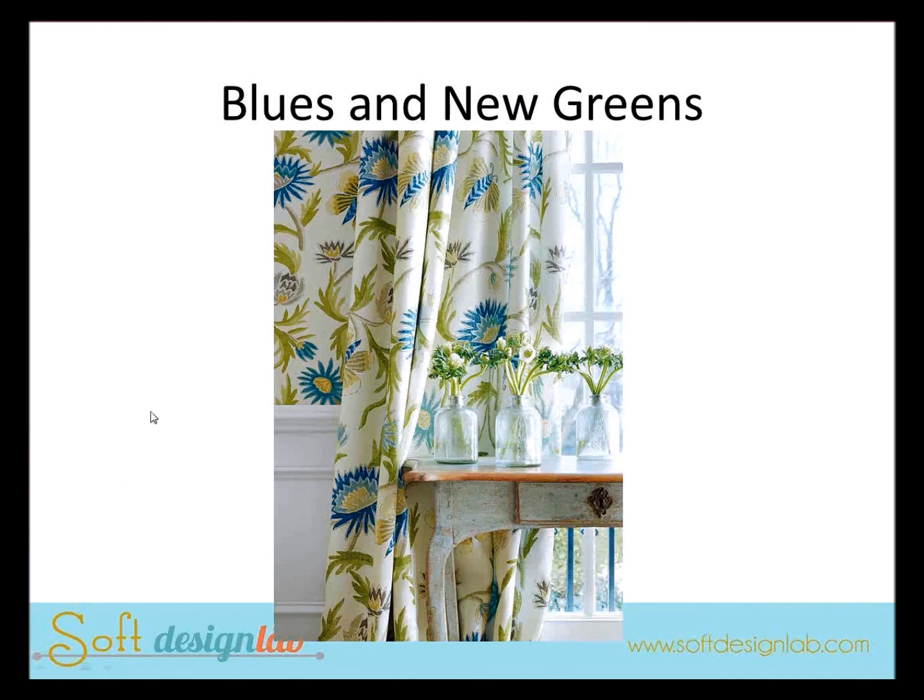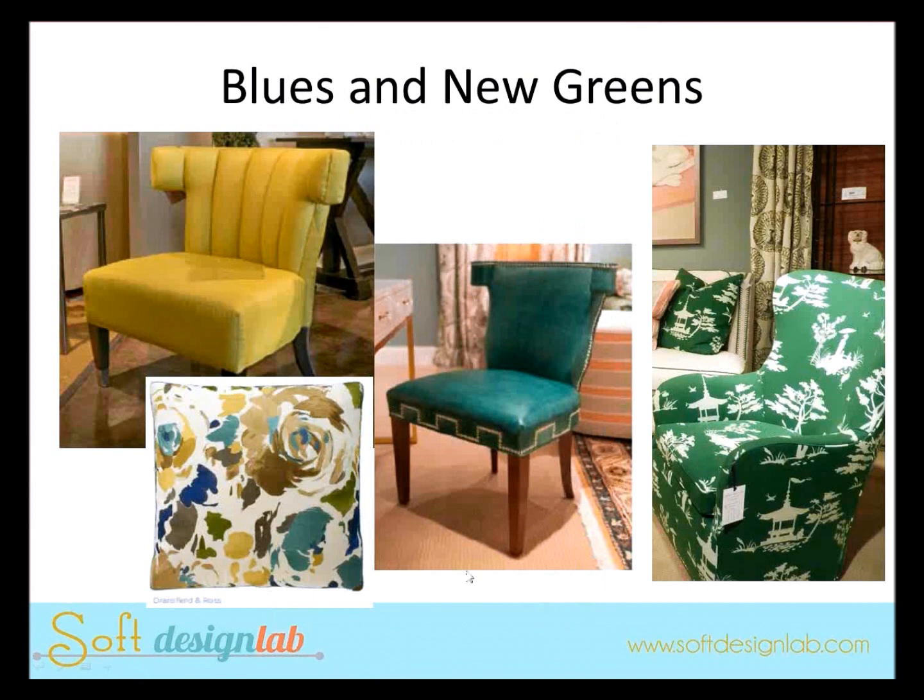Blues and greens, and it's sort of a new green. This is wallpaper and floral combination, again from Tebow. Seemed to be really on trend this market. This is that chartreuse silk. This is Burton James, one of their new chairs. But the new green seemed to be that more shamrocky grass, almost emerald green.